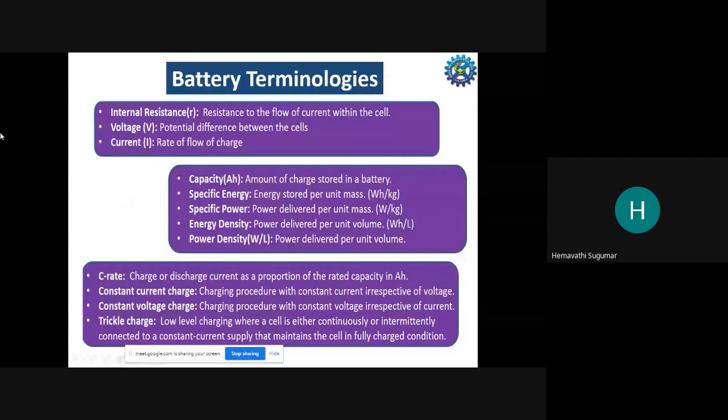First important one: internal resistance. Internal resistance is one of the very important features in the battery. Only internal resistance will identify the battery state of health. Basically, the cell manufacturer will provide a battery, do all the tests, and mention that this battery will definitely support 1,000 cycles.